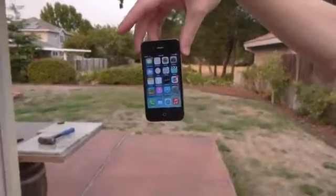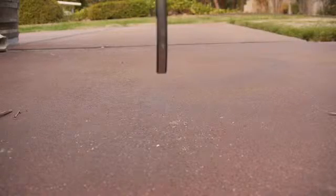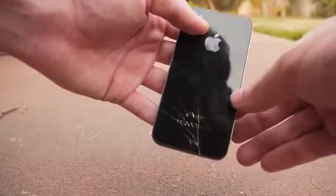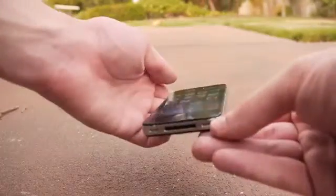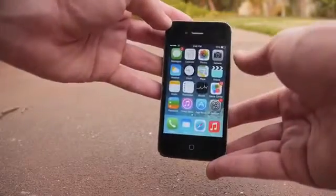iPhone 4 side drop test in 3, 2, 1. Wow. So you can see from the side drop test for the iPhone 4, you got like a major hairline crack thing going on the back of the device. It's fairly noticeable. This is just from a regular side drop. And then of course you have the usual kind of nicks on at least this corner. So let's go into the front facing drop.